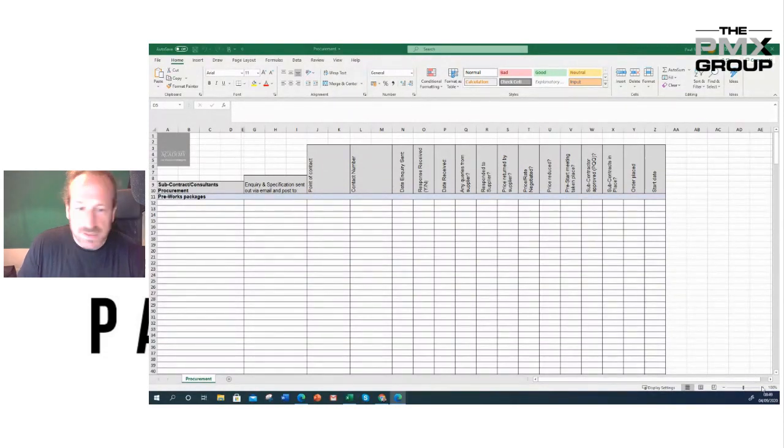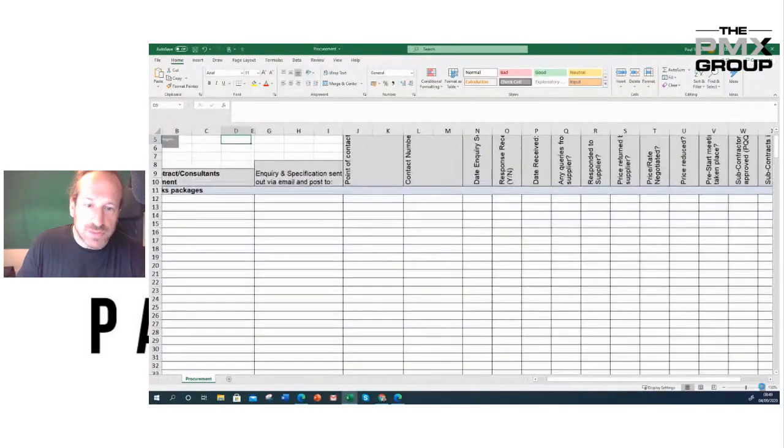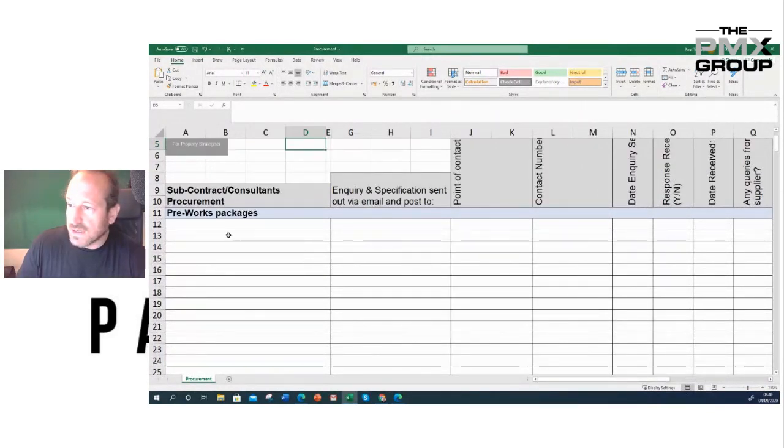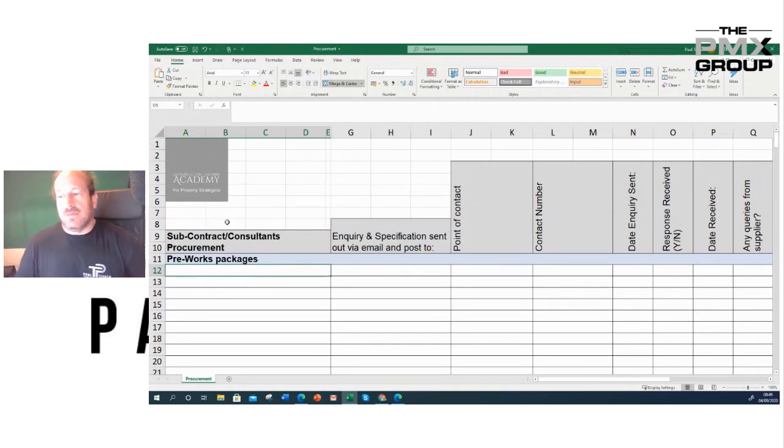Okay, what this is, just a really, really simple spreadsheet, but it takes us on a journey, if you like. This is for a particular project that's about to start. We're starting it in November, but I want to start, I call it buying it. I want to start buying this job now so that when we come to November, we can hit the ground running. So the pre-works package, I'm just going to use an example of plastering.